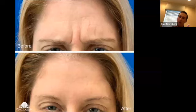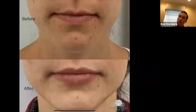So I thought that was a nice picture to show. And another lip filler of a patient who wanted to be very modest, not have really anybody notice, but just wanted to add volume to her upper lip. So you can really see the improvement of the Cupid's bow and that volume to the upper lip. And it doesn't even look like she had anything done.